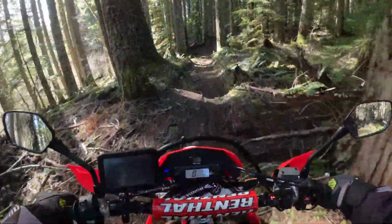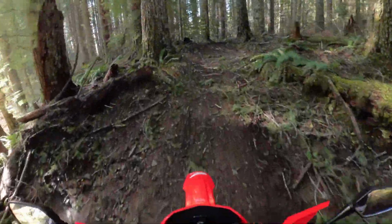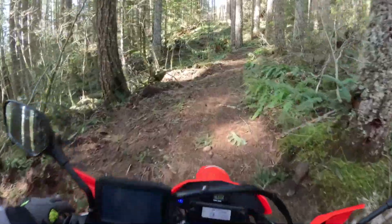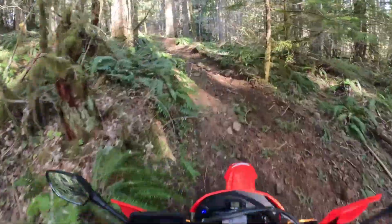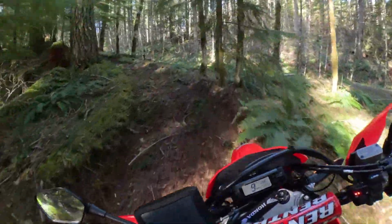I think if I were to leave the clutch out, I'd be stalling. Still figuring out the transmission, you know, whether I run first gear up here or second gear. So here's first, here's second. Second's a little high, back to first. Little uphill section. First is actually high enough to work pretty well.